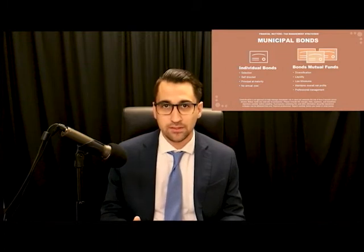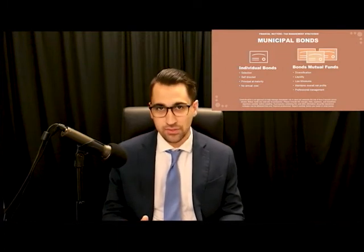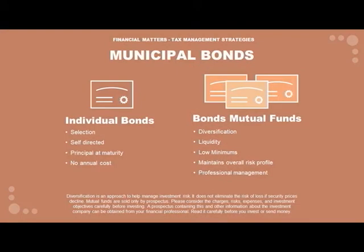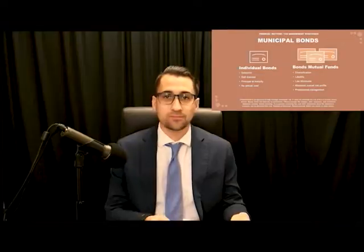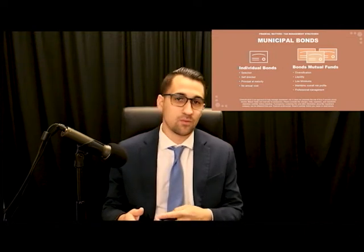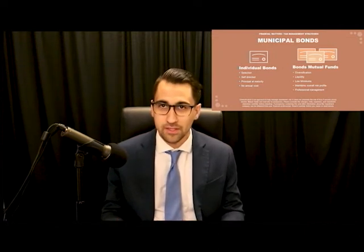When you do look at municipal bonds, there are multiple ways to purchase them, right? On one side, you can buy municipal bonds as individual bonds, and then you have bond mutual funds, right? That's going to vary based on your risk tolerance, your desire for that investment, and what your goal is. On the individual bond side, you have a drastic selection to pick from, right? You can essentially go in and choose which bond you want, from what carrier, what duration, and whatever the case may be.